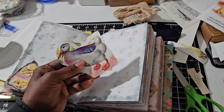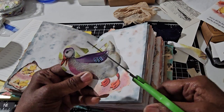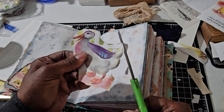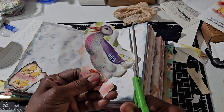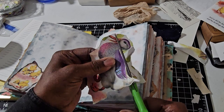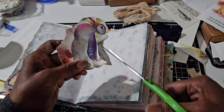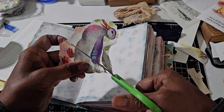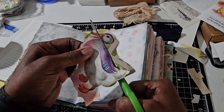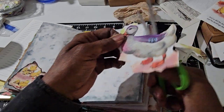Maybe we should trim this one out some with the scissors. Just come in here a little bit. Just a little bit. And just take out the fence. Let's trim it a little bit closer. This crease is in here. I'm going to try to take out her tail. Okay. And come in here. And go around.